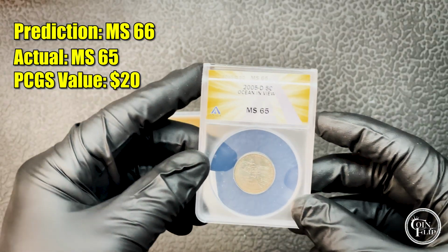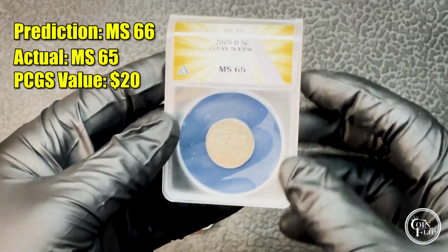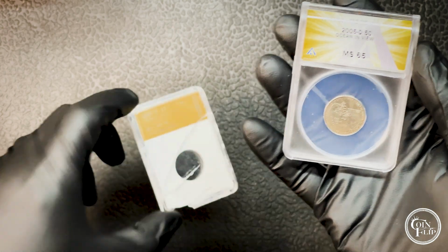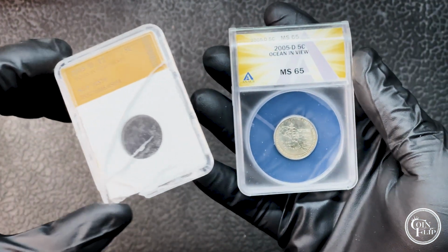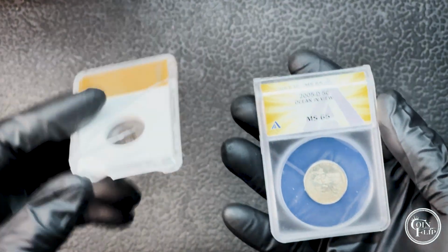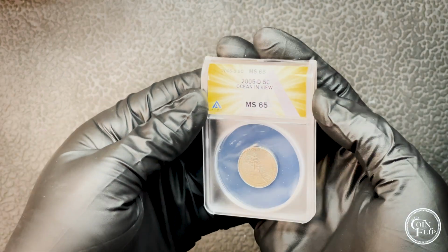So most of these coins, I'll be lucky to even break even on, and we knew that going into it, but we want to share that with you. So if you guys are buying these coins or see these coins, it is the whole thing where you've got to buy the coin, not the holder with a perfect grade on it. So anyway, that's the whole purpose of this video. That being said, MS65, can't be too mad at that.